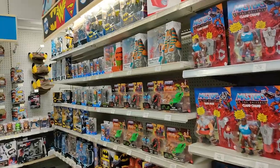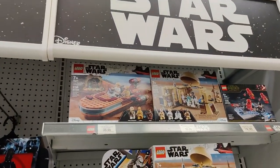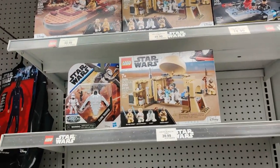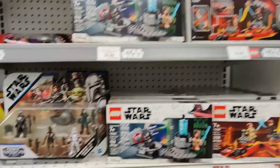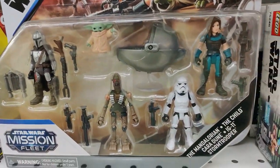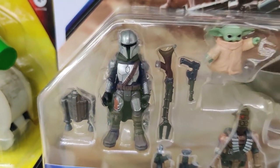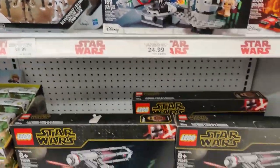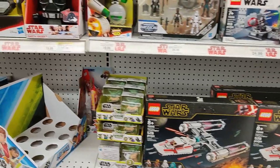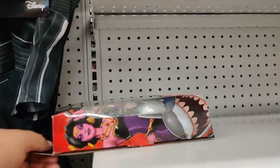Alright, let's get going. Over here in the Star Wars section, they're putting a lot of the Lego Star Wars here, which is kind of cool. Always good to see those. Nothing wrong with that. There's that Mission Fleet Mandalorian set with Cara Dune, Stormtrooper, IG-11, and Mando himself. Always a good buy. Yeah, a whole bunch of other Lego sets. Always really cool to see them. And a random Shikla just hanging out here.